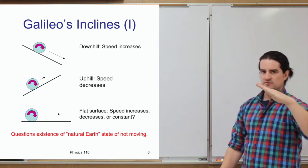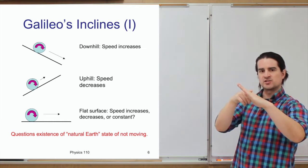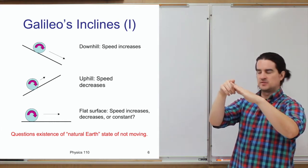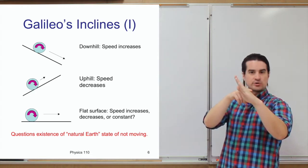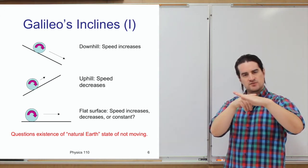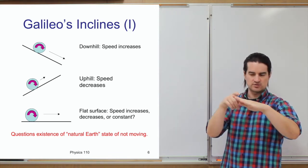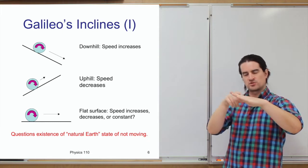On the other end, if you try to roll a ball up a hill, right? You try to roll it up, it slows down. Eventually, it'll come to a stop. If you try to roll it up a much steeper incline, it'll slow down even quicker. It won't even go as far. If you try to roll it up a lesser incline, right? It'll slow down, but it'll slow down less or slower than it did at the middle. So it'll go a bit further, but it'll still slow down eventually and stop.